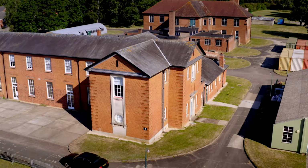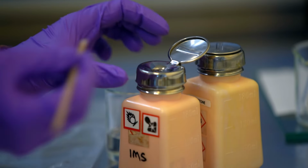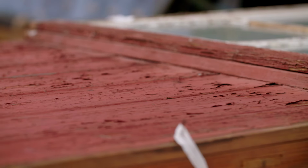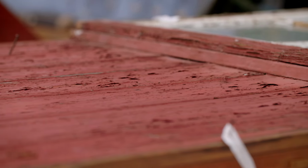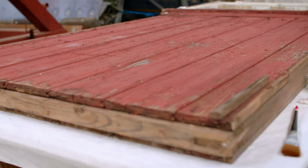In Duxford, in the museum's conservation labs, conservator Jenna Taylor is busy testing different glues, ready to start work on her newest acquisition. This is the first time that this object has been treated by a conservator. This wooden panel was once part of larger barracks in a sub-camp of the Nazi concentration camp, Sachsenhausen. It's the only one of its kind outside Germany and is due to go on display in less than 6 weeks.